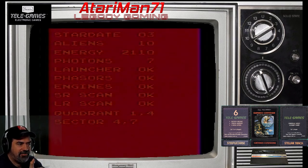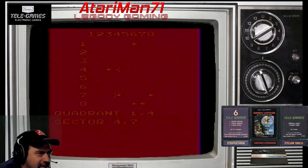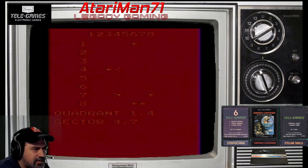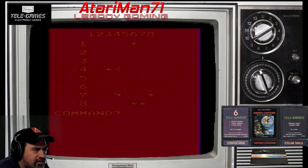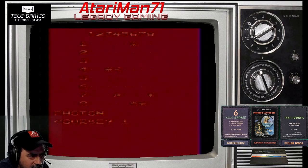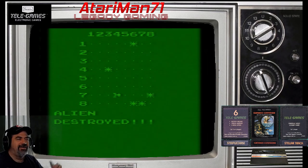Hey, that's something new. Quadrant 1-4, sector 4-7. So, short range, so. Jesus, that's hard to see. Where am I? Okay, so up 2. So let's see. Whoa! Alien at Sector 4-4. Photon. Course. One. Alien destroyed. Who's the man here?